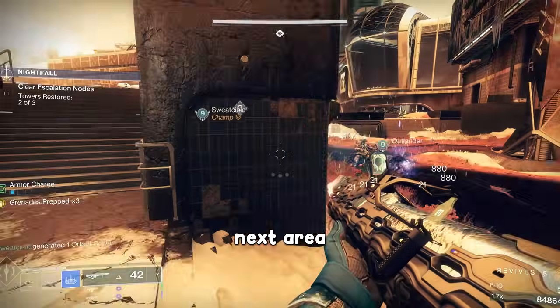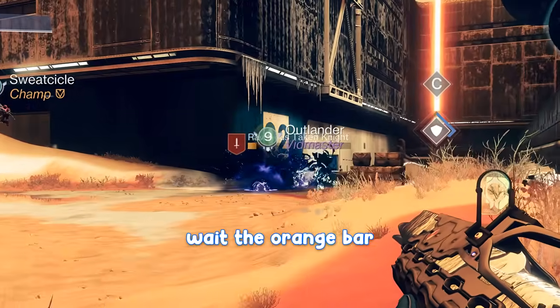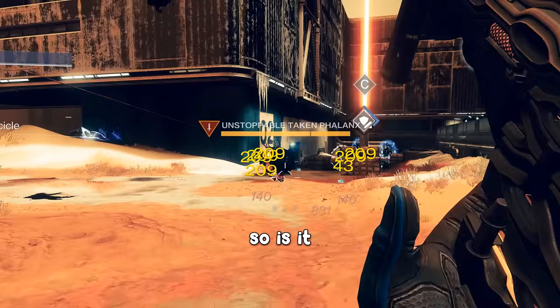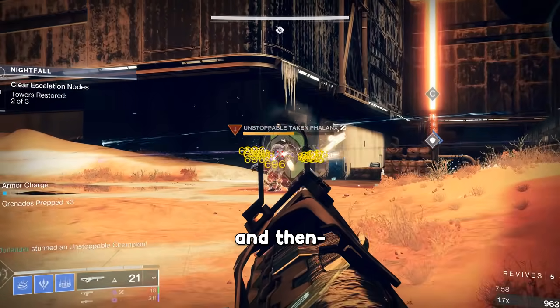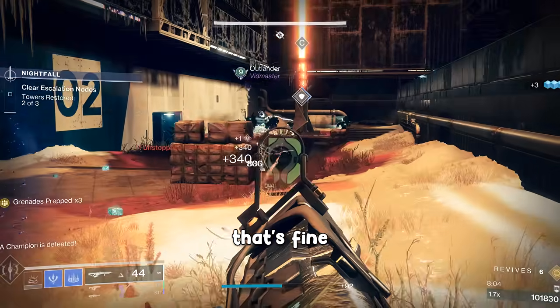We need to approach this next area with strategy. And gold mine. But the orange bar gives you 23? Yeah, zero invis on that. Someone killed him. So is it any yellow bar? Like, can you do it on this unstop here too? Yeah. Okay, let's get him weak and then... But the stinkiest part is I can't fight. Okay, yeah, no, that's fine.